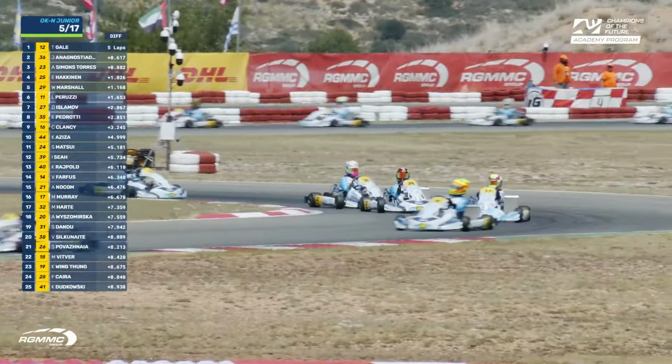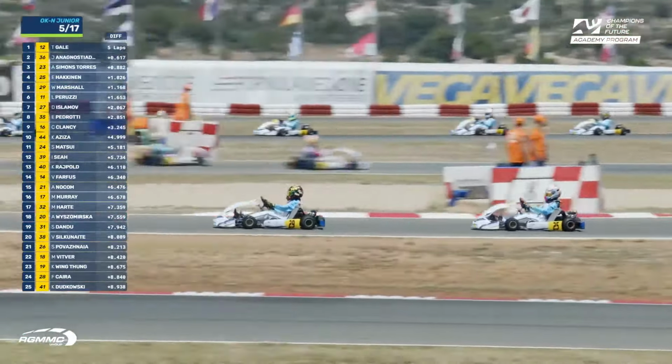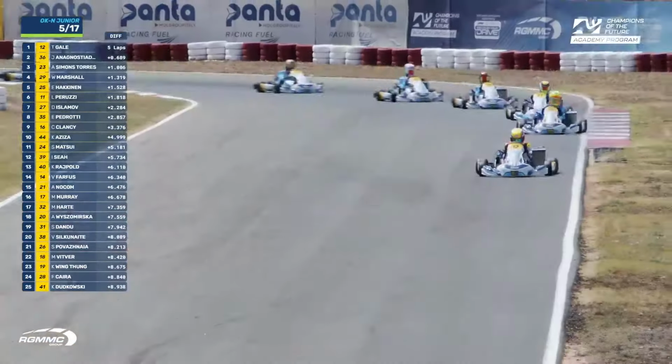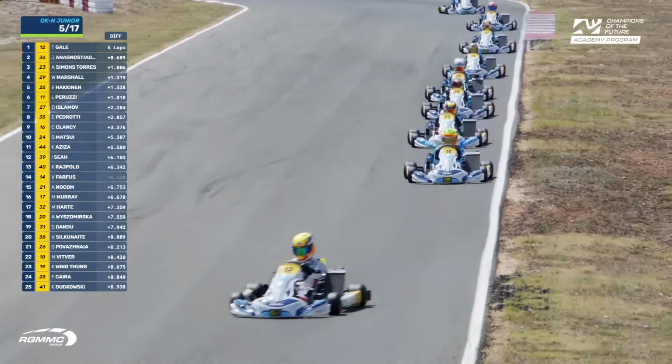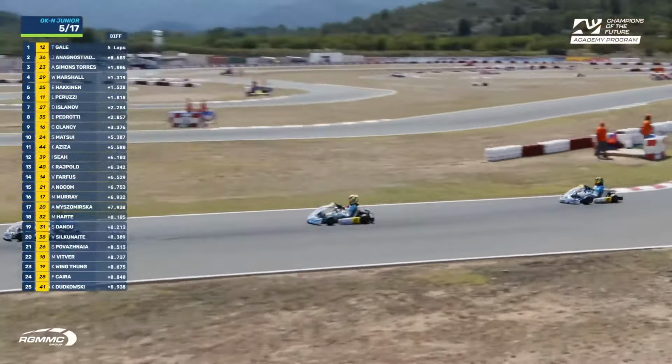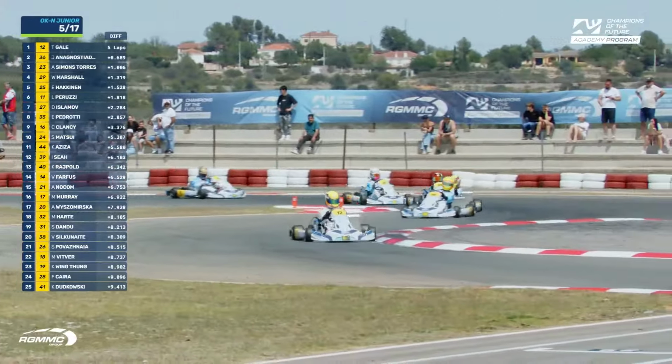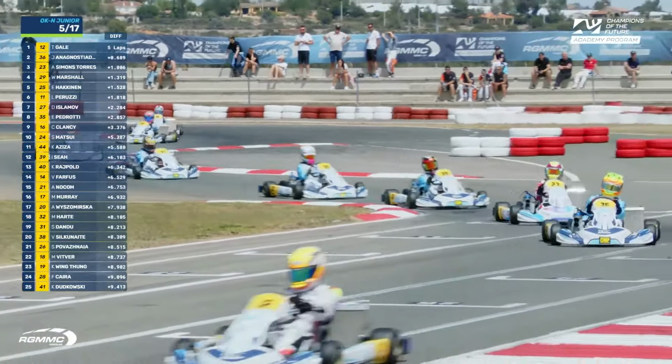Marshall gets through on Ella Häkkinen and now moves up into P4. So Marshall now in touching distance of being on that top three spot again. And you can see here that the gap between himself and Simmons could close down here. Simmons still looking very strong.